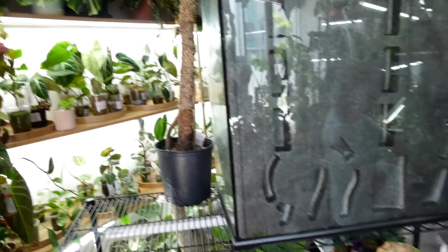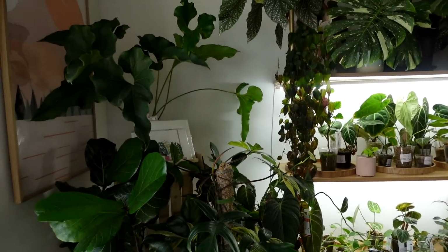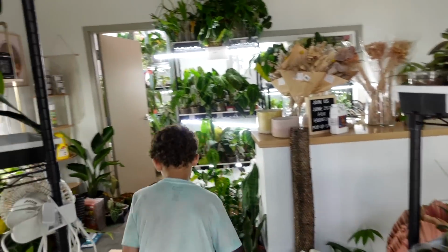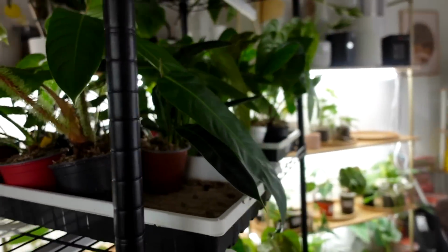Are you gonna help clean? No. I hate cleaning. I love cleaning. I'm gonna transform this space back to its regular glory.